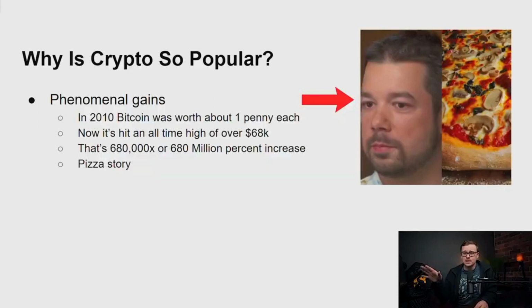So here's a picture of this guy. You can look at the expression on his face and just try to picture what is going on inside of his head as he realizes that he basically gave away $500 million for 2 pizzas.